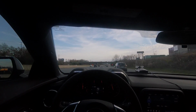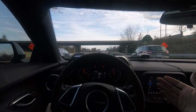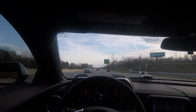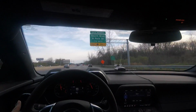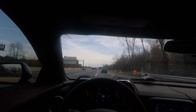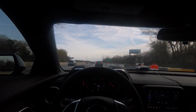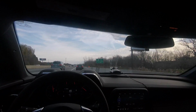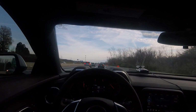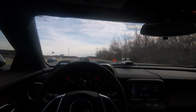It's just jarring sometimes. But the interior of this car is actually, you hear I've got 5,500 miles on it now. You don't hear any creaks or rattles really to speak of. So we're actually going to get off on South Boulevard. So it's holding up pretty good. I drive this car hard. Just like I do every car.